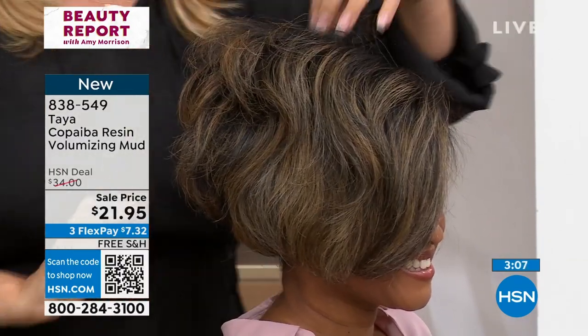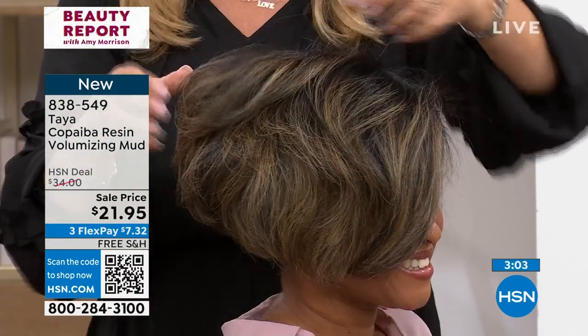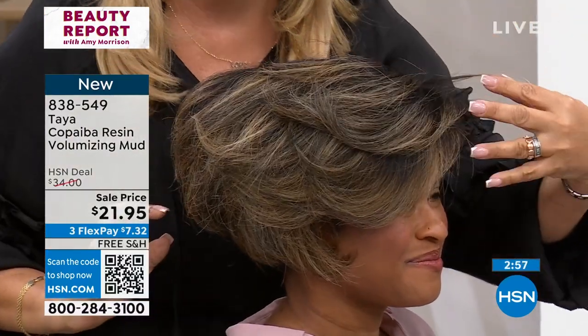Now, can I use hot tools with this as well? Let's say I want to curl it afterwards. Can I go ahead and use my hot tools? You can use your hot tools, absolutely. It has coconut oil, so it's actually really good for your hair. So I'm going to just give her that little bit of a wave here.